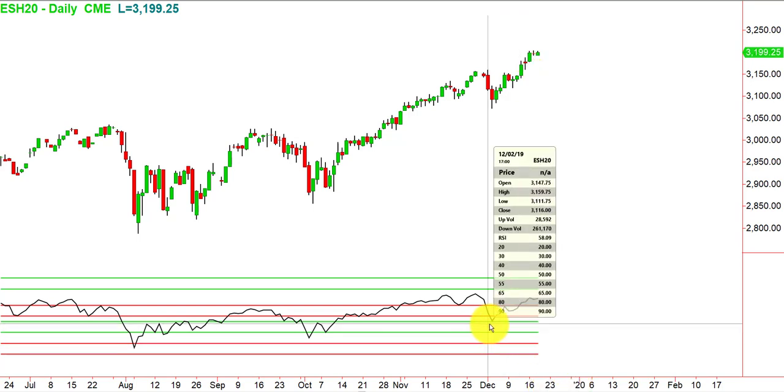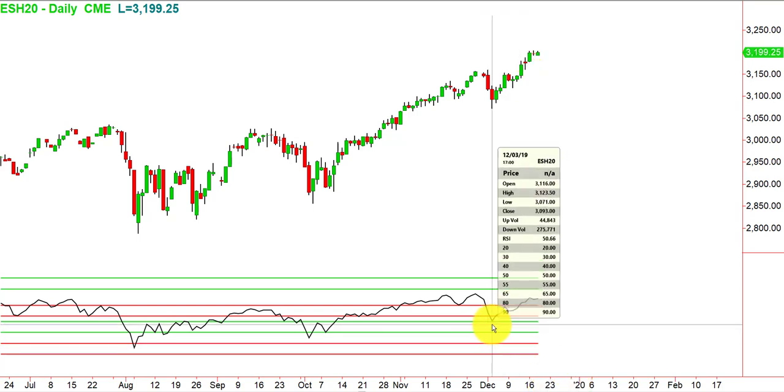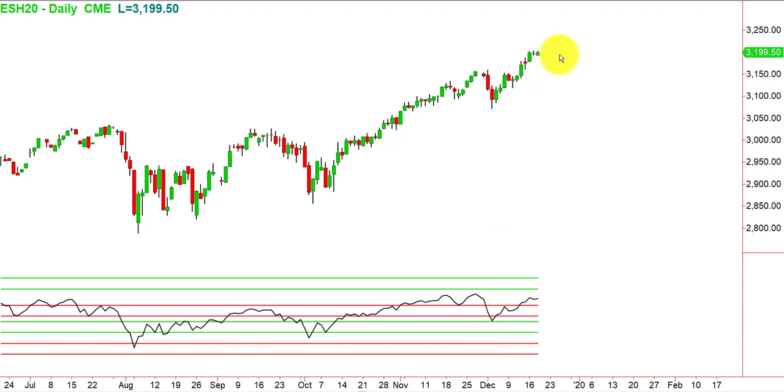Now, that means you can continue to buy dips and do this in line with the RSI on the daily chart lifting up from the bull support power zone. It came right back to it. Now, what does this mean for further upside?